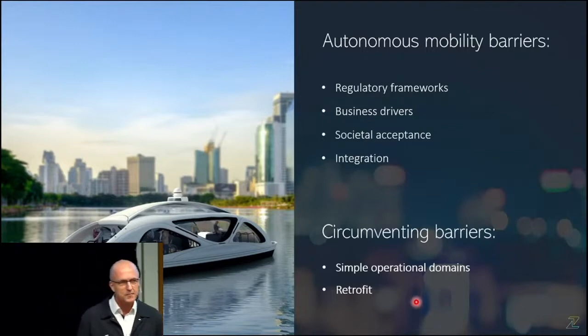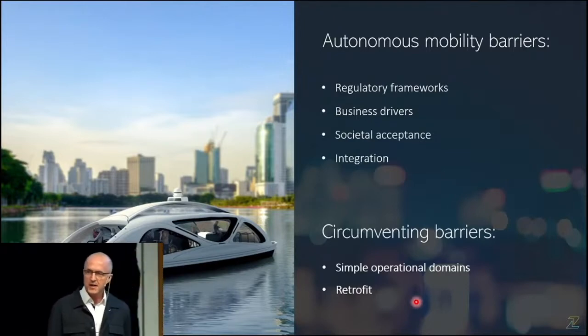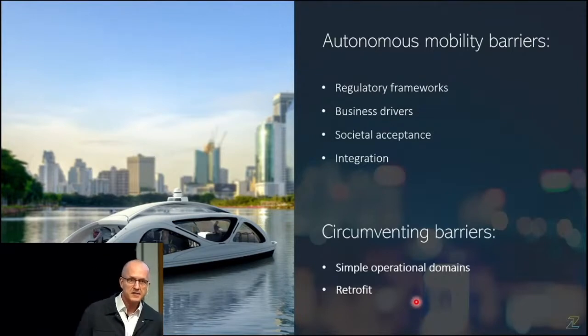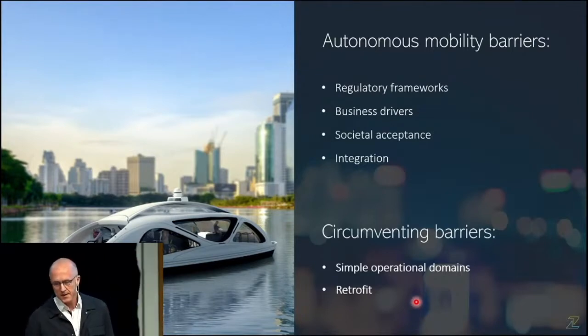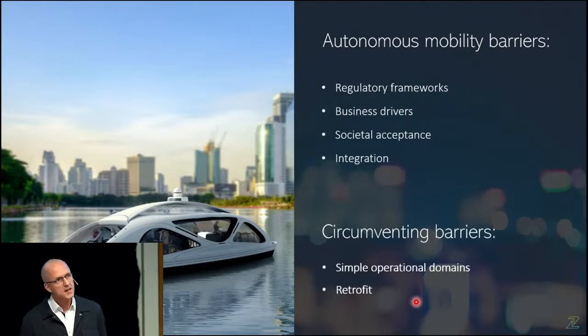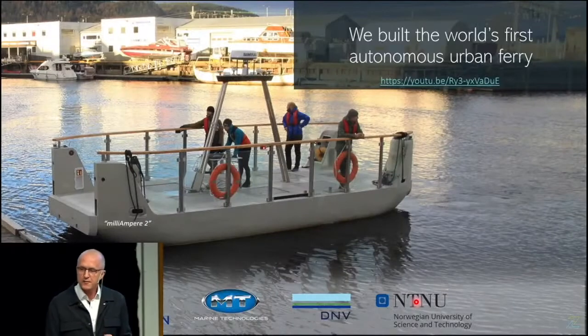And hence, we can push the barriers of regulations quicker, and hence scale our technology based on this sort of operational concept, and then make autonomy commercially viable, and then eventually scale into different industries as well, or segments. Another way is the retrofit of existing ferries, still being manned and still being everything inside the regulatory framework, but saving cost on crew and energy. And hence, maturing autonomy and regulations, let's say, from the outside. We built the world's first autonomous ferry.